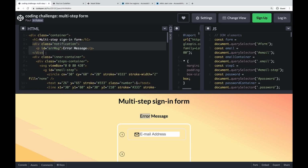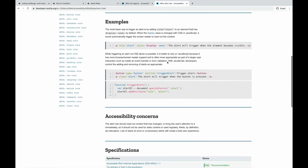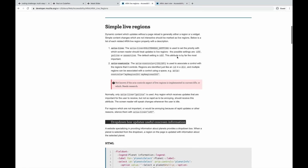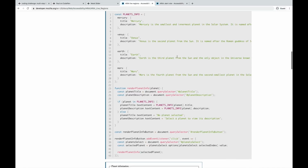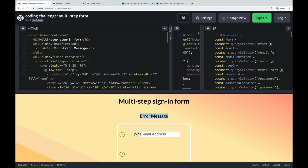It's just a div. So what I would do if you wanted to keep this setup with the error messages up top is at the very least set the role attribute to be alert. So whenever the information inside of it changes, it will trigger the screen reader to read that out. So that's one option. Another thing that you can look into are these ARIA live regions. This is another way of achieving basically the same thing, increasing the accessibility of these error messages.